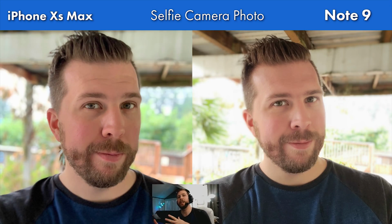Now here's a selfie camera portrait comparison. You can see on the XS Max it actually didn't have the best edge detection, especially around my neck. Overall, as far as exposure is concerned, the XS Max is much better exposed because of its front camera HDR capabilities, really keeping that background from blowing out and just turning all white, which is what we see happening in the Note 9. Now the actual image of my face, I would say, is comparable between both of these devices, with the Note 9 maybe being a tiny bit more sharp.